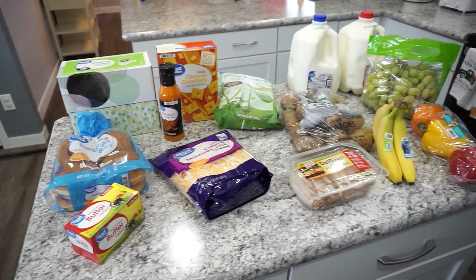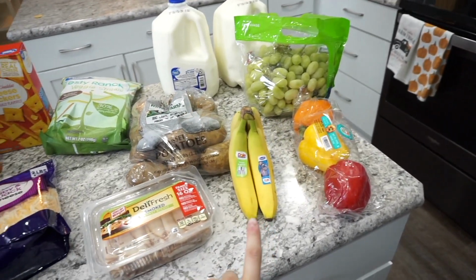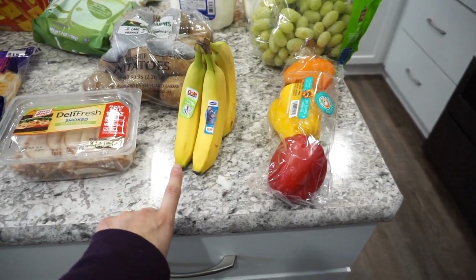So I spent right around $40. I didn't get a ton of fresh produce this week because I'm going to Aldi in a couple of days, and it's a little bit cheaper there. So I just got a few things to tide us over until then.